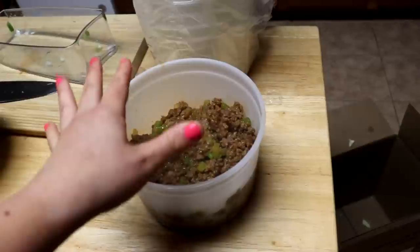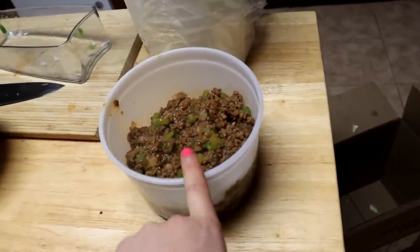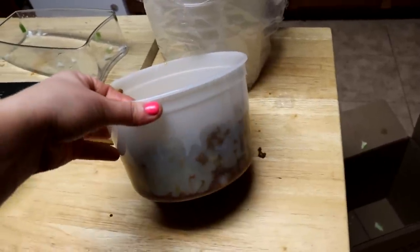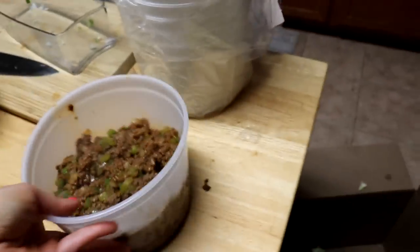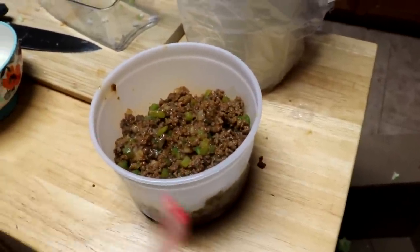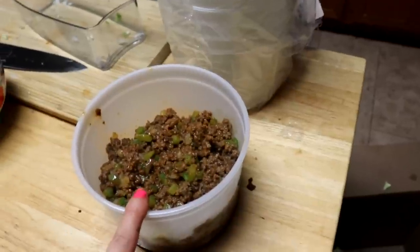I actually originally was going to use these as individual soup bowls for myself for my taco soup. I did not realize how big these are. So they are pretty large. Like, that's my hand. I'm not a giant or anything. I think I got all of these for $19 or $14, something like that, and there's 10 of them in there. So I thought this was a good deal.